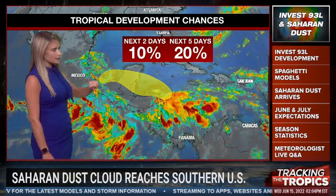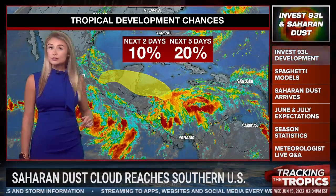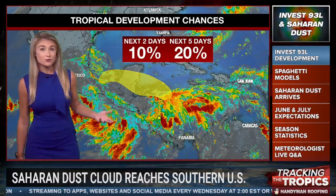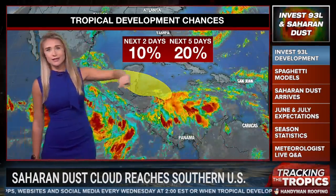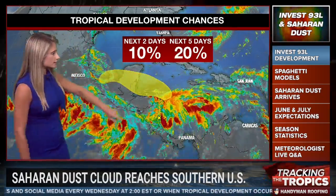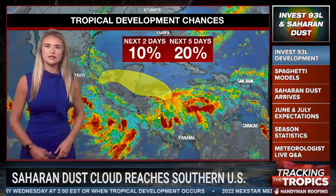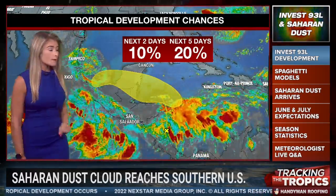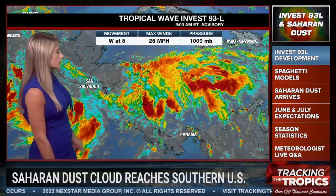But we are tracking an area of low pressure here in the southwestern Caribbean that the National Hurricane Center continues to monitor. It's just an area of showers and thunderstorms basically at this point, and chances for development continue to lessen. We're looking at a 10% chance over the next 2 days and a 20% chance over the next 5 days as it meanders off to the west-northwest over the Yucatan Peninsula and into the Bay of Campeche. Regardless, it doesn't look like it's going to impact the United States, but it does look like it's going to bring some shower and thunderstorm activity to the southern portion of Mexico.